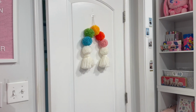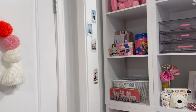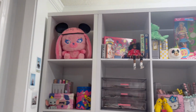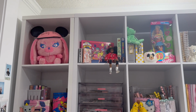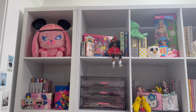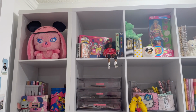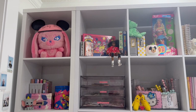All right, so now we'll pan over to my cute little door, a few little Polaroids. I feel like there's one missing right there. So I think I might have lost one along the way. But okay, so these are also going to be a little tricky. The lighting's not amazing, but we're going to do what we can. So the very top is quite tall. So on the top, I like to keep more of my nostalgic things, like little bits that I'm not going to reach for very often.